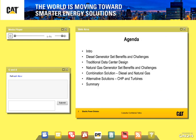So as you think about some of your key needs, whether it's a design for a facility that you have, we're going to discuss different power generation solutions today. We're going to review at a high level some traditional basic data center designs, how that's going to impact your power system, and then we'll talk about how natural gas generator sets and diesel generator sets fit into that design, and we'll have a discussion on if those solutions will make sense for your facility.